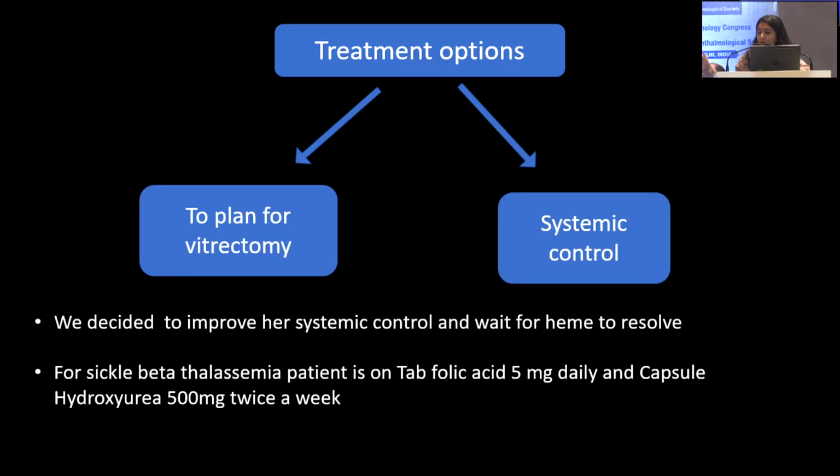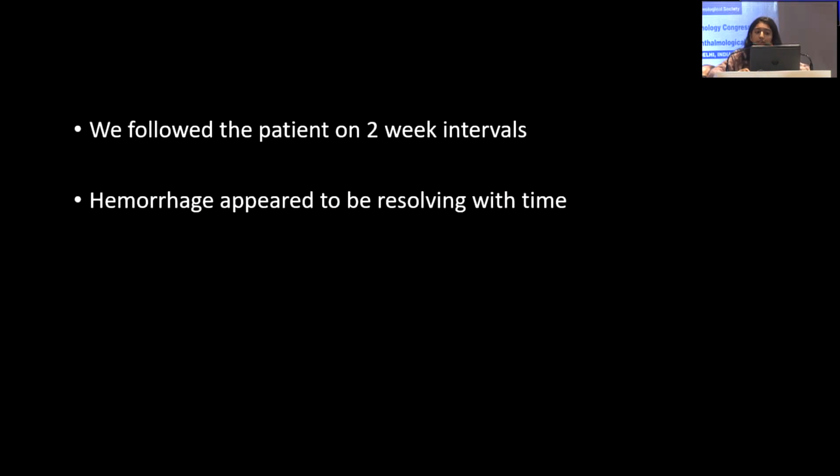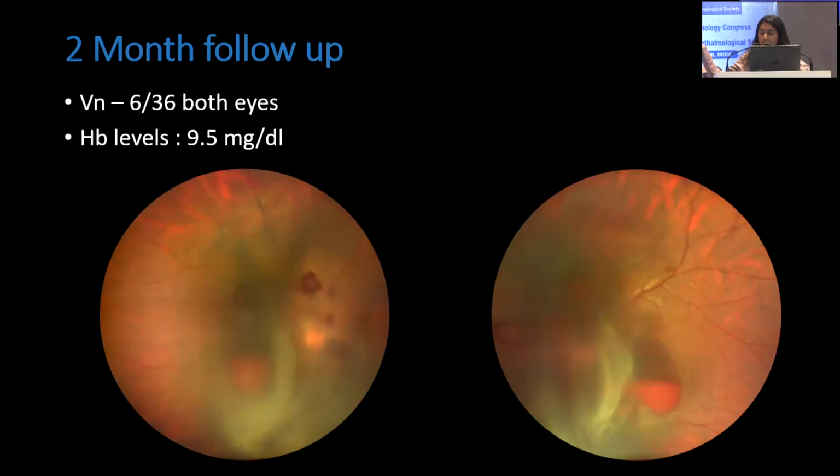So at this point of time, we had two treatment options, either to plan for a vitrectomy or to go for systemic control. We decided to go for systemic control and wait for the heme to resolve. We continued our systemic therapy of tablet folic acid 5 milligram daily and capsule hydroxyurea 500 milligram twice a week. We followed up our patient at 2-week intervals, and hemorrhages were resolving at each follow-up visit. This is the fundus photo image at 2 months follow-up. The visual acuity at this point of time was 6/36 and hemoglobin level was 9.5 milligram per deciliter.